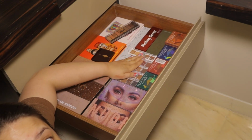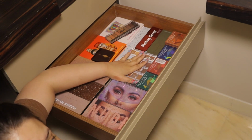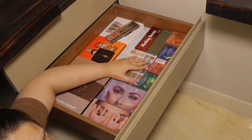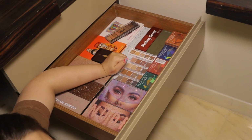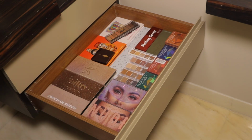I have used these E.L.F. bite-sized shadows in my full face of first impressions using all of the E.L.F. makeup products. You should definitely watch that video to see how these shadows perform and see my review on the rest of the E.L.F. eyeshadow palettes, okay?